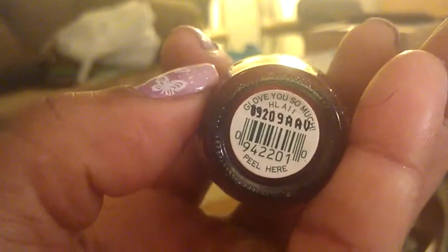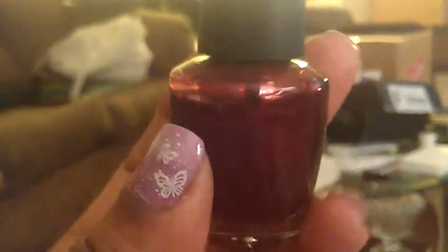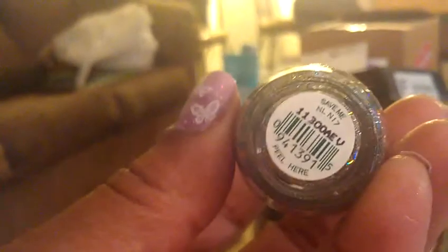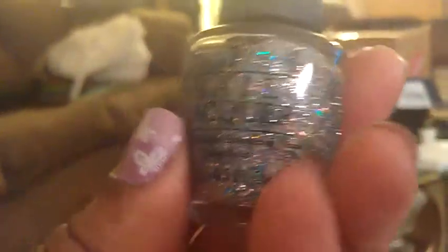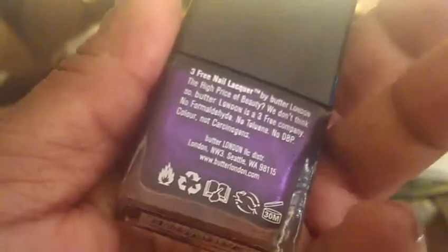The next color is Glove You So Much. When I found this one, I was looking for burgundy, and you can see I used this one a lot when I had it. This was before I got all the polish I have now. This one is from the Nicki Minaj. This was Save Me. Very beautiful. I have worn this by itself so that it looked like this, but I'm going to try it over some polishes. Another Butter London here, HRH. Very pretty. Prettier on the nail than in the bottle.